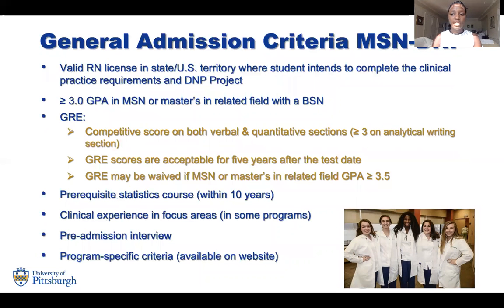The general admission criteria for the MSN to DNP is a valid RN license, again, in the state or US territory where the student intends to complete their clinical practice requirements and the DNP project, a 3.0 GPA or greater in the MSN or Master's in related field with a BSN, a competitive GRE score, prerequisite statistics course within the last 10 years, clinical experience in the focus area is required in some programs, but we also require a pre-admission interview, and other program-specific criteria are available on our website.